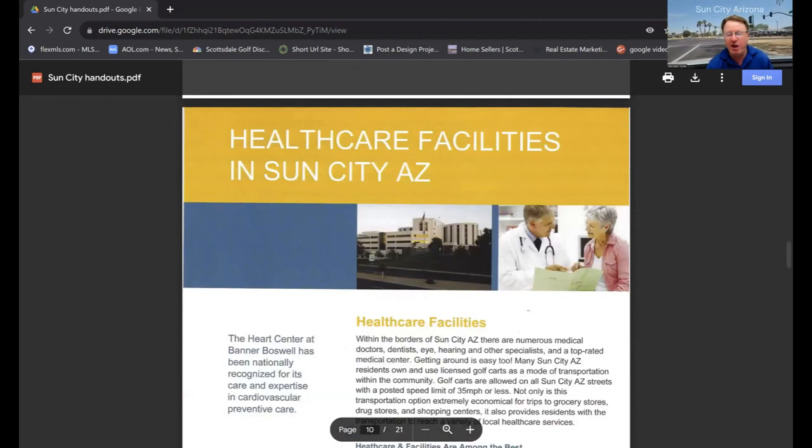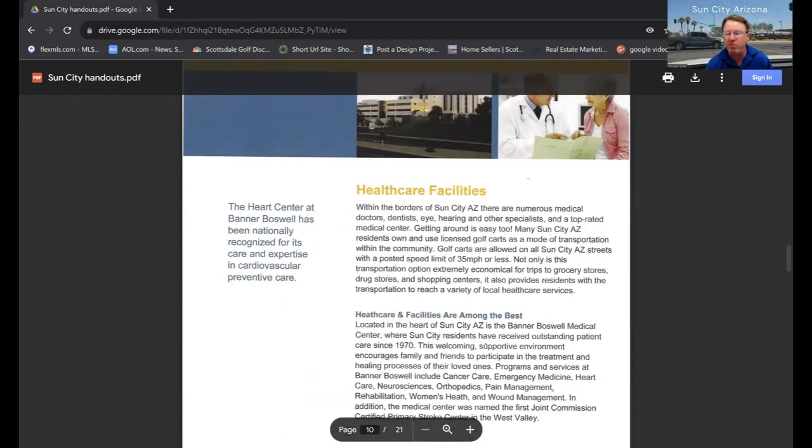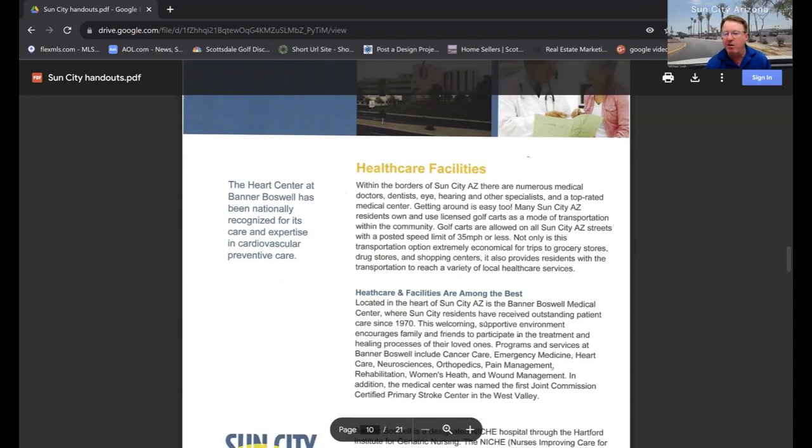This handout talks about healthcare, and healthcare is such a huge part of 55 plus living, and Sun City has it all. One great thing about Sun City West being so close is a lot of the doctors work in both areas. So you're going to have a lot of medical around the area.